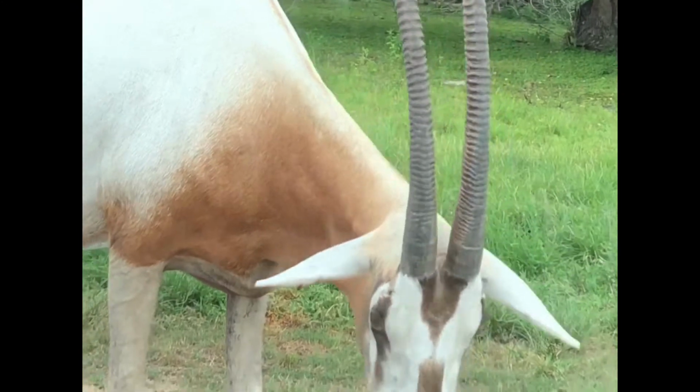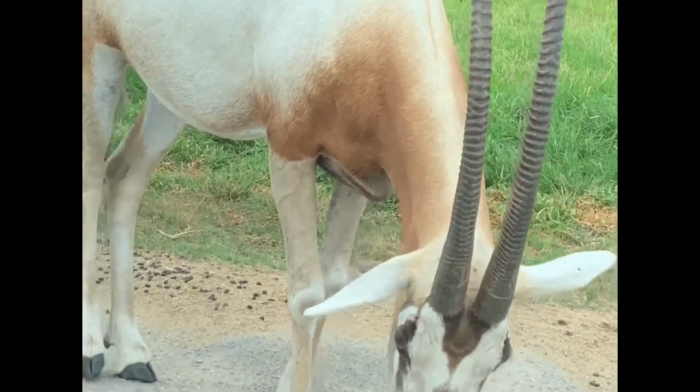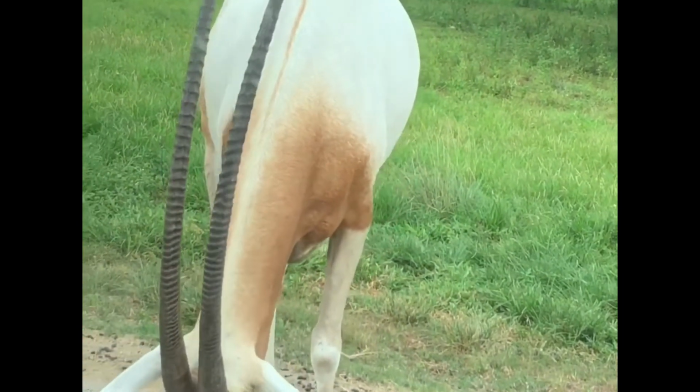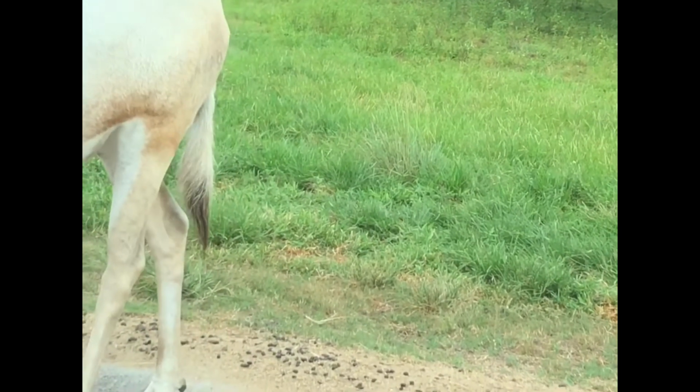The smaller of the two species of Indian antelope you will find in this preserve are called black buck. They stand just 2.5 feet tall and are named for the dark color of the coat of the mature breeding male, hence black buck.